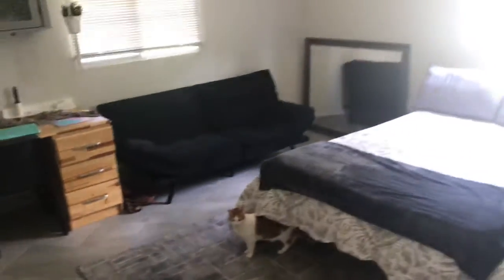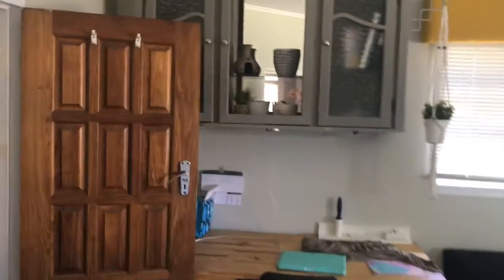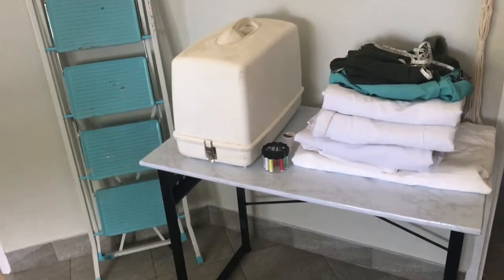Can you see how big this room is? It's a really big room. But anywho, this is my desk. Hi. Got my desk, got my computer, calendar, work stuff, craft stuff. Here is the bathroom. Sewing station that will eventually be used. Bathroom's pretty simple. Toilet, shower.